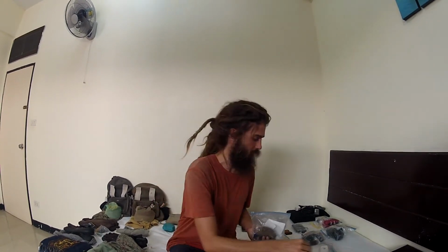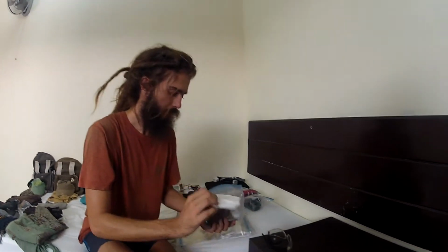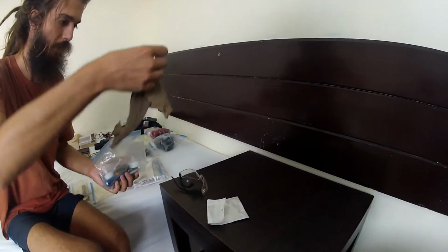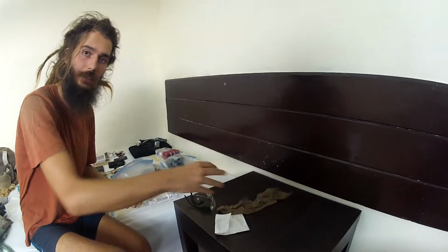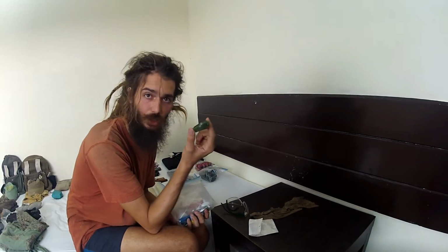Glasses. When you're riding a motorbike or a bicycle at fast speed, you want to protect yourself against dust and all that stuff. Let's put it on the table here. Just some headphone things. Cloth to put over your eyes at night. Little compass. This is actually amazing.